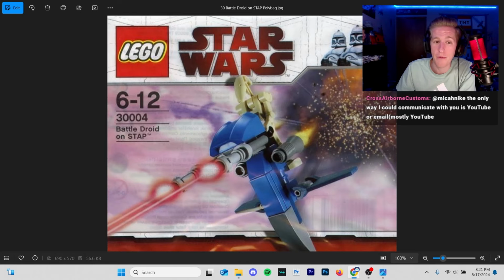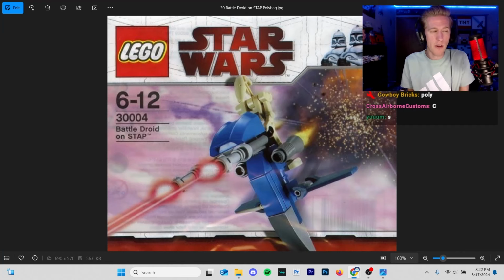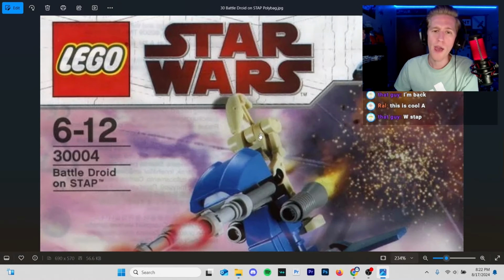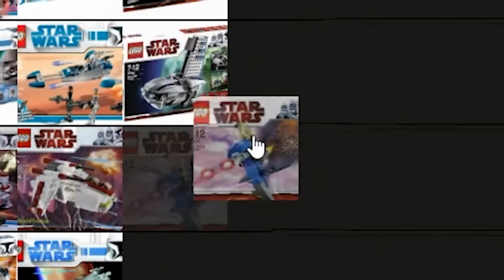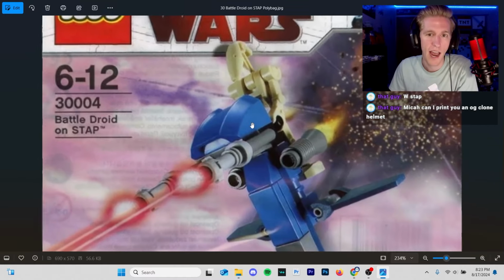Battle Droid on STAP Polybag. This was 28 pieces, and it includes one Battle Droid, guys. That's right, a Polybag with a minifig. It was a gift with purchase, so I don't know how much you needed to spend to get this. I would have paid $4 for this Polybag just to get this STAP and Droid. Why the heck did they put the Droid arm on incorrectly? What? I'm actually gonna put it in B tier. If you look at this Polybag and say it looks like crap, I'm sorry, I just cannot agree with that. This is just actually a good Polybag.